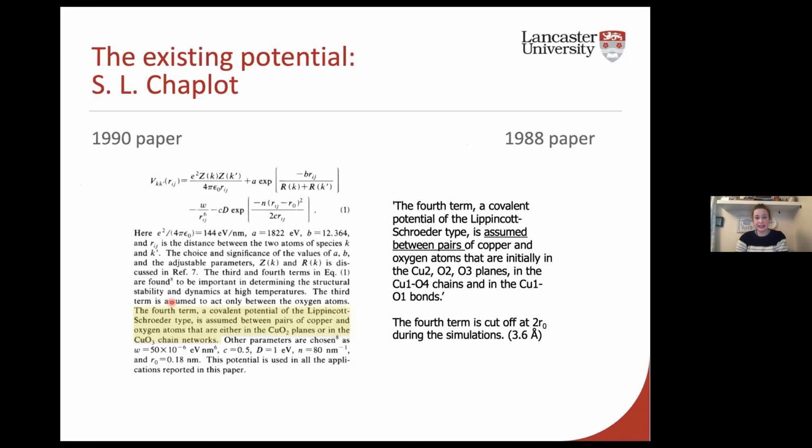Now, there does already exist a potential for this material. It was developed in the late 80s by Stephen Chaplot, and it's a really good potential. It is fantastic. It's got these first three terms here, the Coulombic term, this repulsive term, and this van der Waals attractive term. And those first three terms, they all interact between every type of atom and every other type of atom. Apart from this fourth term, and this is where we've got a bit of a problem. This fourth term only interacts between coppers and oxygens either in the chain network at the bottom of the unit cell or in the plane network in the middle of the unit cell.